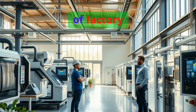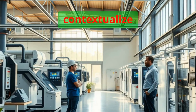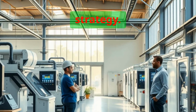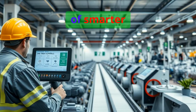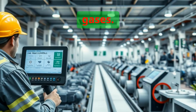Consider the example of factory upgrades. Rather than simply listing technical specifications, contextualize these improvements within the overall emission reduction strategy. Describe how the retrofitting of production lines, integration of high-efficiency equipment, or adoption of smarter manufacturing controls directly translate into measurable reductions in greenhouse gases.